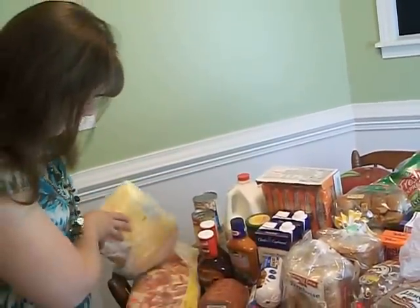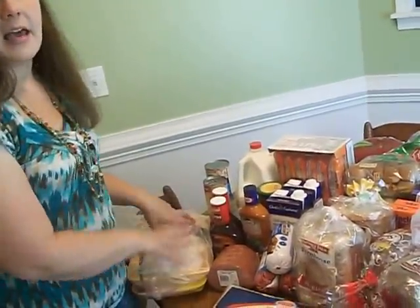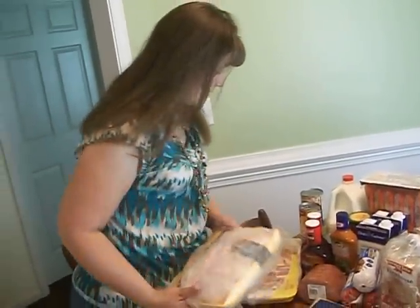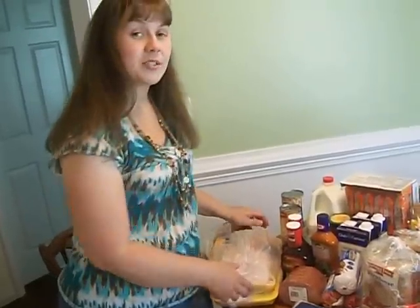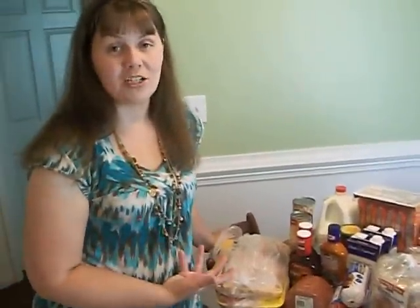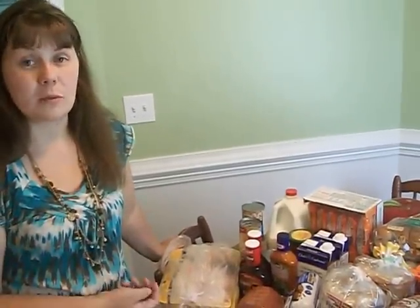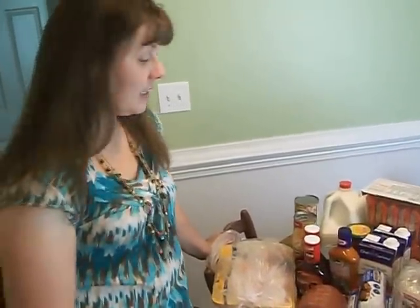And this, of course, is 2 big packages of turkey thighs that I got at a really good bargain for $2.50 each package. So turkey thighs are great because you can use those for a lot of soups, and you can just bake it and have shredded chicken. It would be really good if I were going to use it for that barbecue chicken. Maybe I'll have some more barbecue chicken on another menu plan.